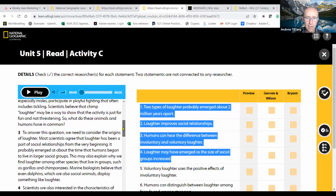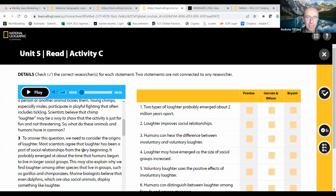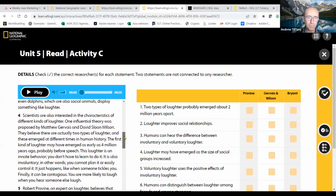We're agreeing here. Now, one thing we can look for to help us go faster is to see if these names appear. If I look at the 3rd paragraph, there are no names in this paragraph. So that can't be one of the answers to this task. It might be an interesting paragraph, but it's not going to help us. It does say most scientists agree that laughter has been part of social relationships, but that's not one of these people, is it? It's just scientists in general. So that's not what we're looking for. Let's go down to paragraph 4.